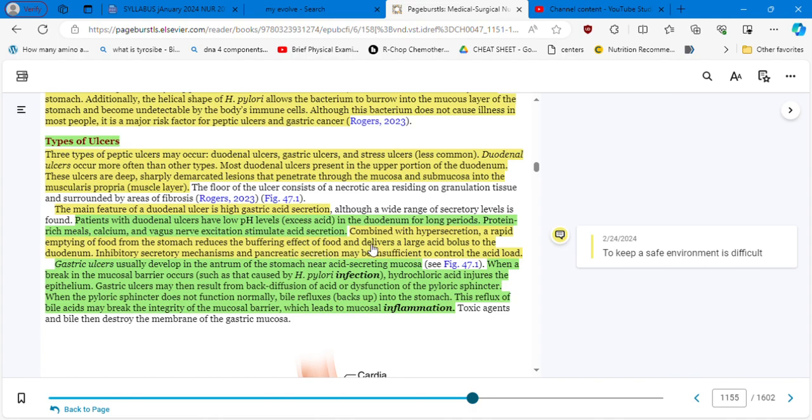Effect of food, and it delivers a large acid bolus to the duodenum. So the food is not completely processed in the stomach, has a lot of acidity in the bolus, and the bolus is transferred through the pylorus to the duodenum with a high acid load. Inhibitory secretory mechanisms and pancreatic secretion may be insufficient to control the acid load.